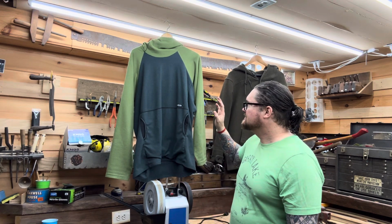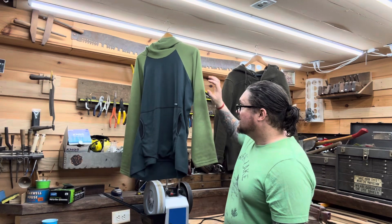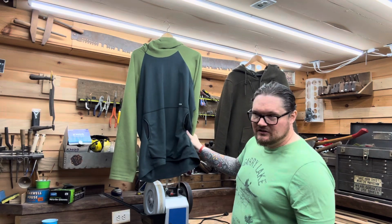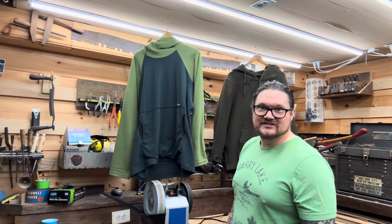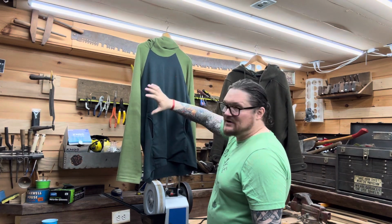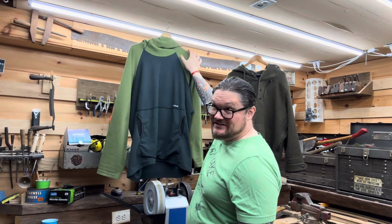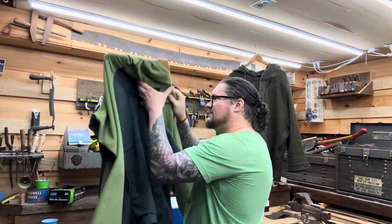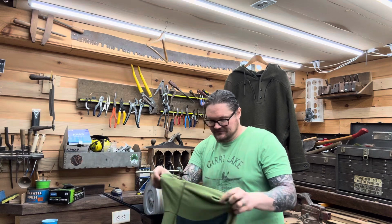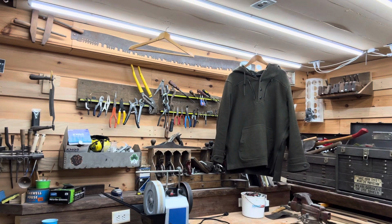So let's start with Melanzana. This is what they call the Wind Pro hoodie. I am 6 foot tall, 230. This is an XL. It fits me for the most part, although it's getting a little tight across the chest. I was given this as a Christmas gift from my mom, I want to say 2009, 2010. So I've had this for a long time. I've probably worn it 500 times. No exaggeration.